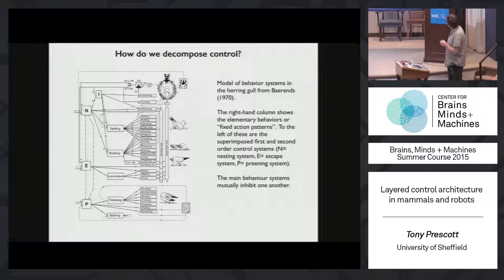And with the herring gull, there's this famous experiment where the egg rolls out of the nest, and the bird will retrieve the egg with its bill and push it back into the nest. And it will do this same action really reliably and repeatedly, and it can do it with eggs of various size. It might even do it for a Coke can. And if you take the egg away during the movement, it will still complete the movement. And ethologists have called this a fixed action pattern.